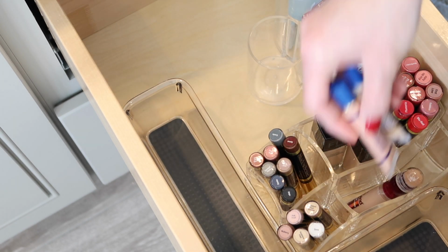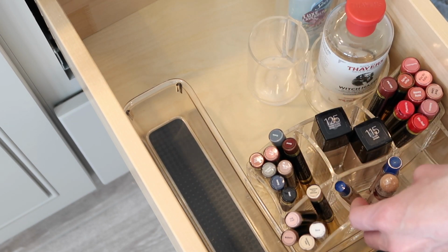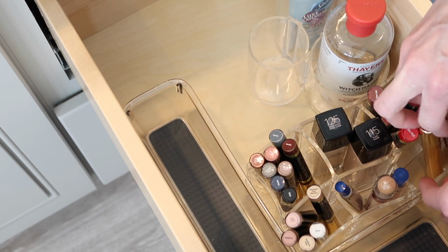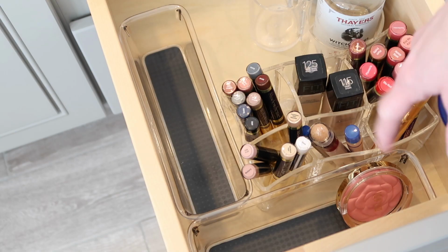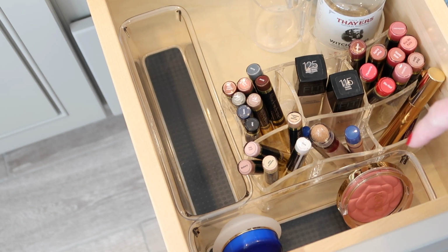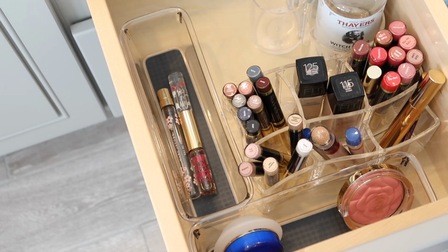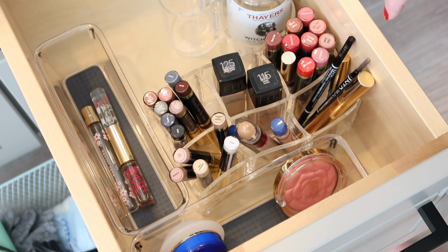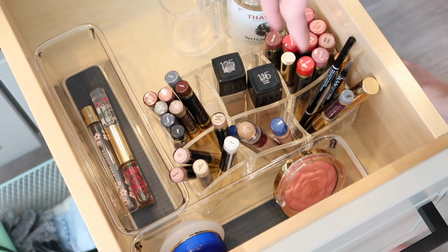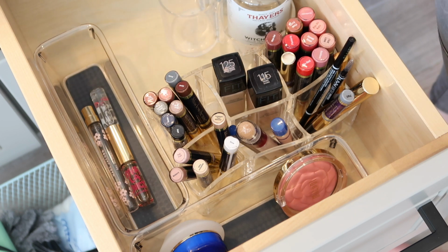And then here in the middle, I will put my concealers. And then on this side, my mascara and my lash boost. And then in this little container down here in the front, I'm gonna put my eye illuminator and my blush. And then on this side over here, I'll put my roll-on perfumes. And then also in with my mascara and lash boost, I will put my eyebrow pencils. And here's an extra eyelash boost. I'll put that in there. That one's almost running out, so it's about to go.